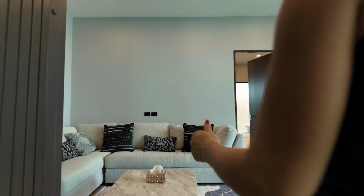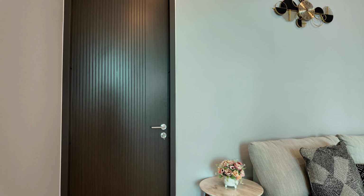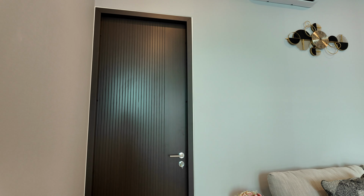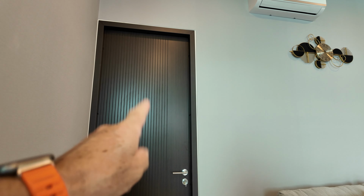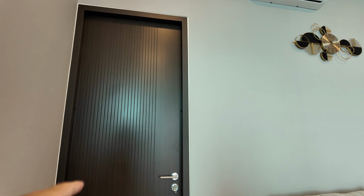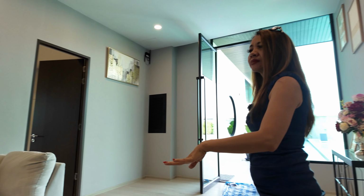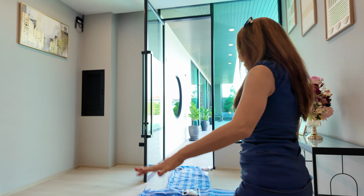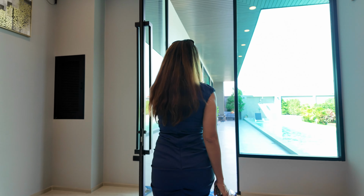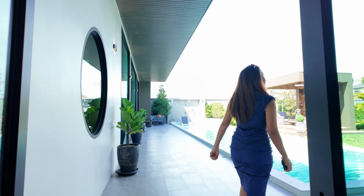So there's actually another room and bathroom there, but this building is not quite finished. So this is going to be yet another bedroom and bathroom back here. So this whole little section is almost its own three-bedroom house. It just doesn't have a kitchen yet. You could use the main one.